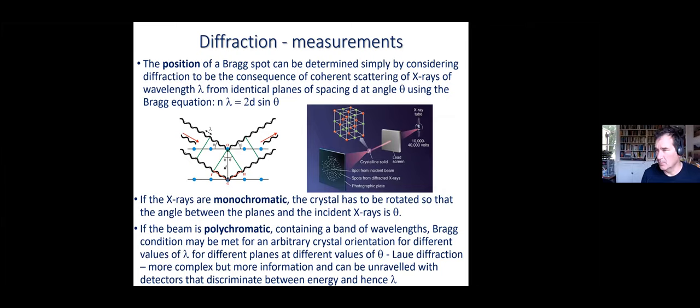And what Lawrence Bragg demonstrated, and I think he's still the youngest ever Nobel laureate in physics, I think he was 22 when he established a relationship, was that he likened the diffraction process to the coherent reflection of X-rays off neighboring planes in the crystal.